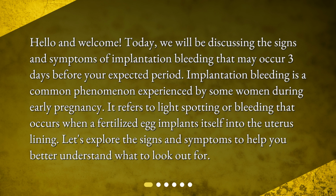Today, we will be discussing the signs and symptoms of implantation bleeding that may occur 3 days before your expected period. Implantation bleeding is a common phenomenon experienced by some women during early pregnancy. It refers to light spotting or bleeding that occurs when a fertilized egg implants itself into the uterus lining. Let's explore the signs and symptoms to help you better understand what to look out for.